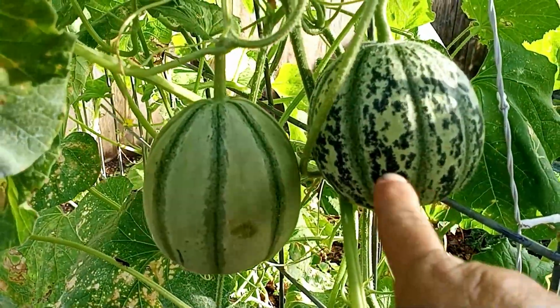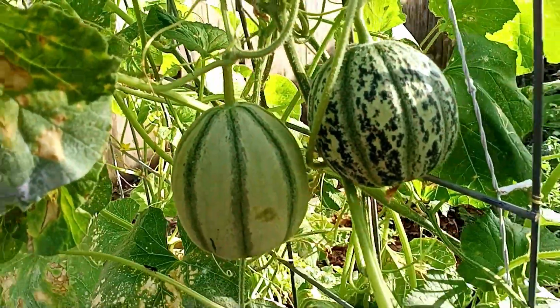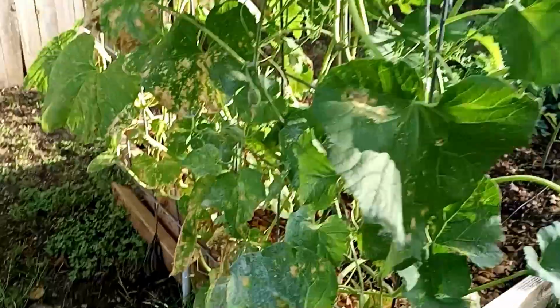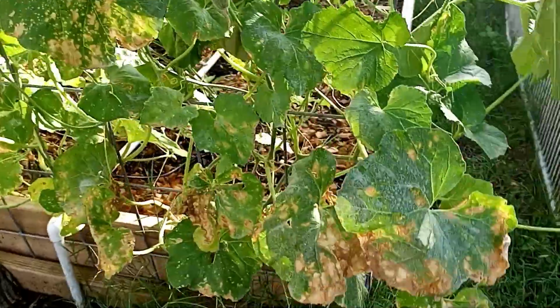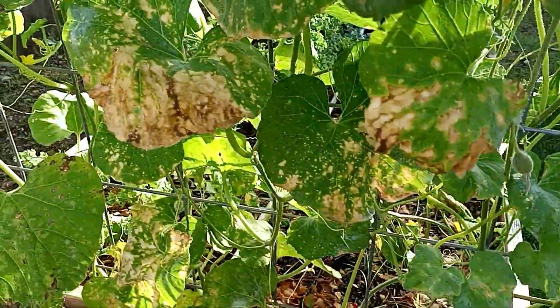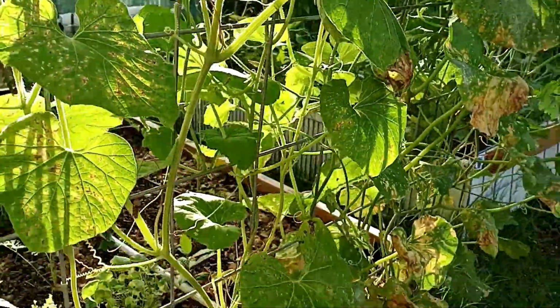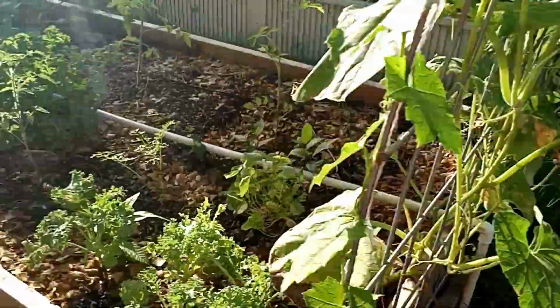This is a Kajuri melon. This is a tiger melon. That's why I said they got mixed up. But they're still growing. I had some powdery mildew, and I used the baking soda and water and sprayed it. So that's why you see the brown spots.